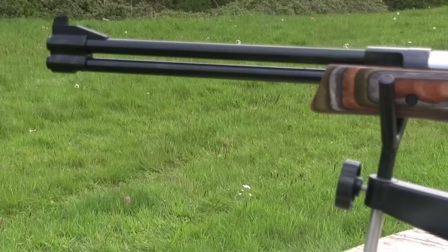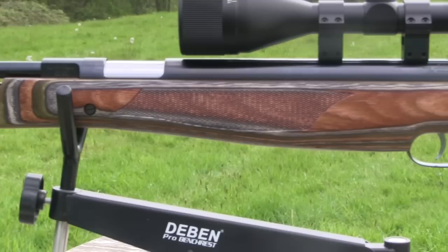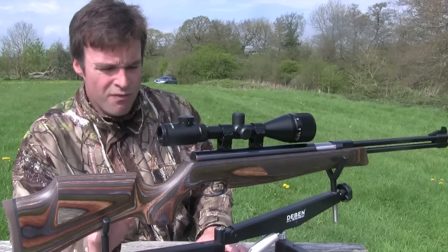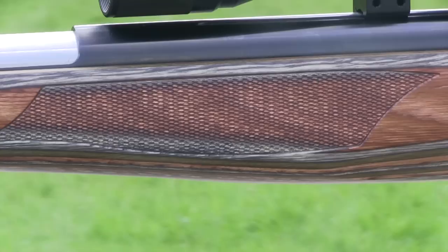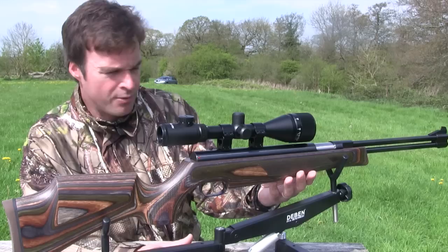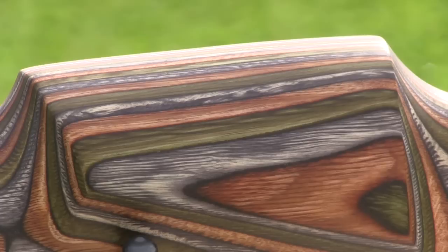Focusing on the stock, it's an ambidextrous model, and as ambi stocks go, it is a good one. There's a generous cutaway on both sides for your thumb muscle, which you don't often get on ambidextrous stocks, and that definitely helps in terms of handling. Quite a pronounced pistol grip makes for less of a reach to the trigger than on earlier models, and that's another welcome change. Pistol grip and forend both get plenty of checkering. Again, that improves grip. And the cheek piece is nice and high, certainly high enough for use with a telescopic sight, although the gun does come fitted with open sights.